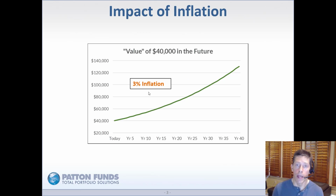For example, if you think that you need $40,000 of income in today's dollars and you're going to retire 40 years from now, you actually are going to need $130,000 of income every year during retirement when adjusted for inflation. So again, understand that your income needs to be inflated with the cost of goods and services. When we think about how much income you need in the future, we need to take the amount that you think you need in today's dollars and figure out what that amount actually is in the future when we take into account inflation.